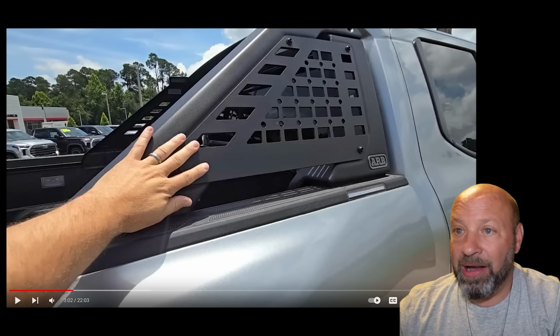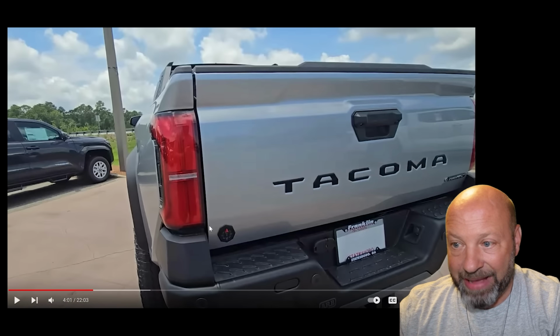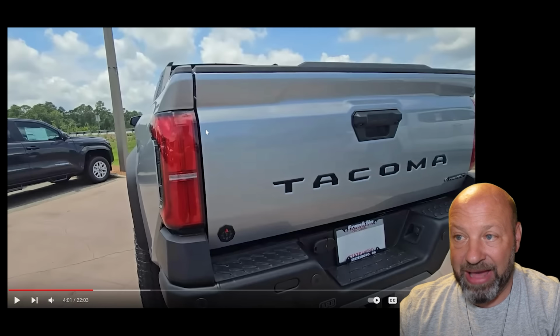My opinion. Moving on from there, these gaps, these tailgate gaps. There are gaps all over this truck, like I said, that are pretty dang big. They're just huge gaps. If you put a tonneau cover on here, there's no way this thing's not going to get water and dirt and stuff in there.